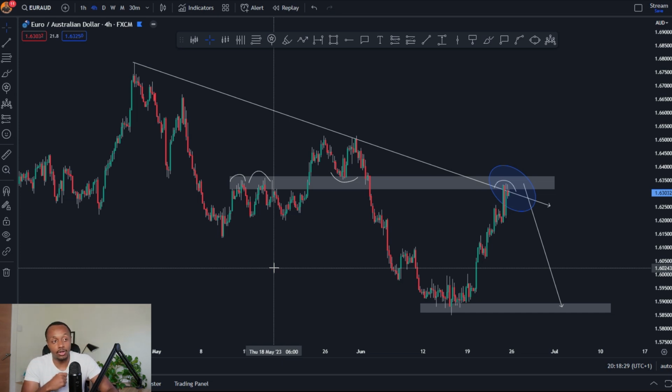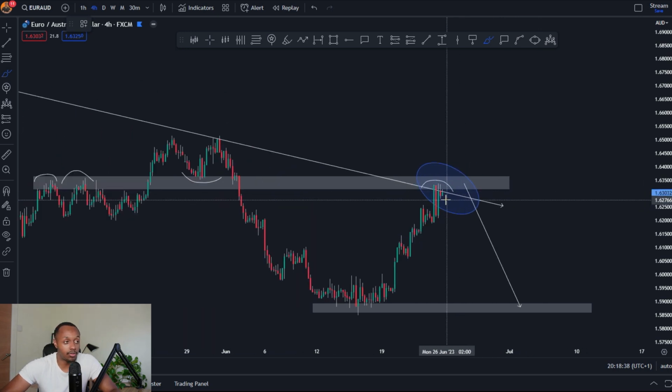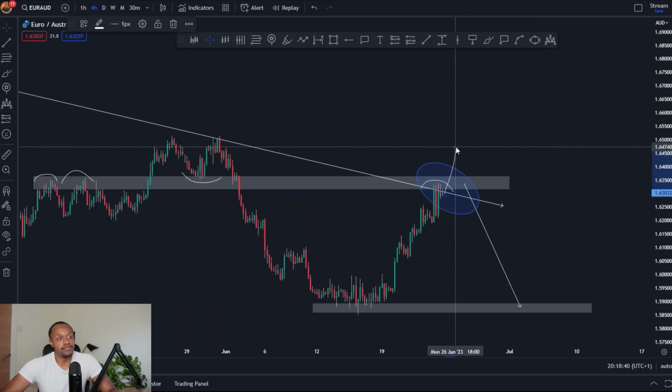Now we just need to see a good entry signal to trigger us into the trade, because at the same time, we can have a good setup, we can have good confluences, but the market doesn't give us a good entry signal. If the market, say, opens up bullish for the week and just breaks straight through, that completely invalidates the setup and I'll have to move on to the next trade.